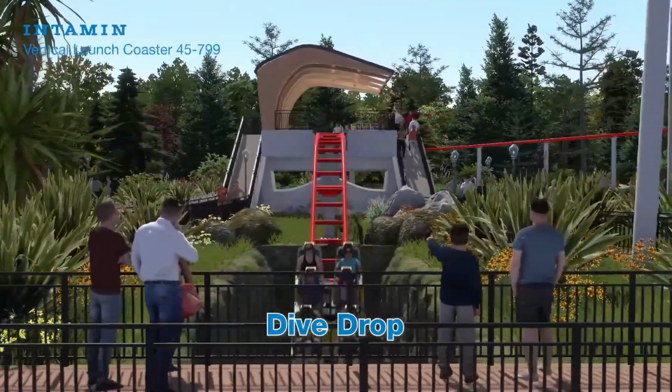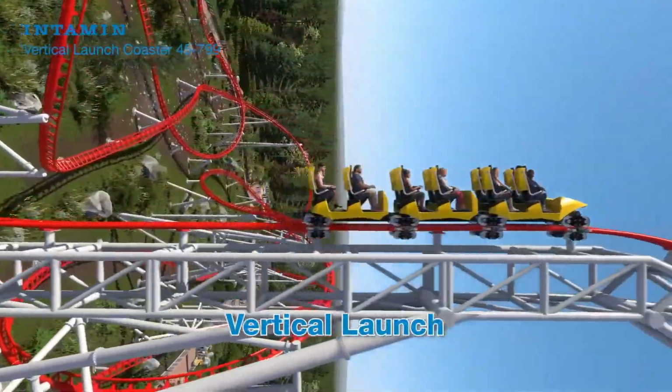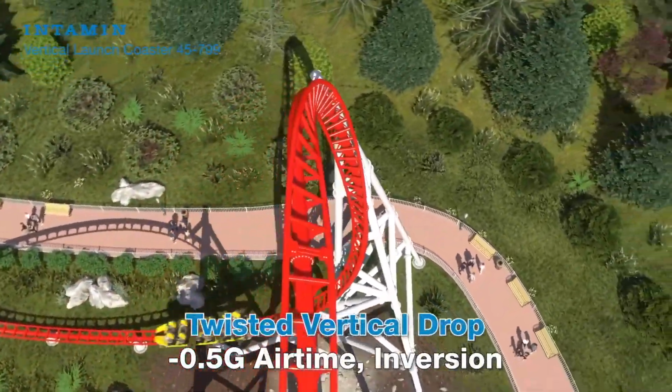I like that they have the same little dive before the launch up the hill. Yeah, I agree. They're both kind of like a little bridge. I just imagine that on those top hats, you'd be getting pretty good airtime in the back row.